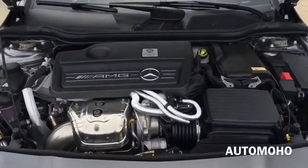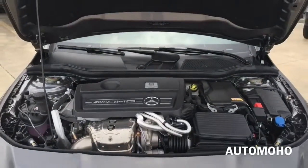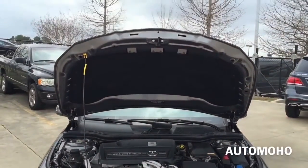EPA estimated fuel economy is 23 city, 31 highway, and 26 combined. Very impressive engine.